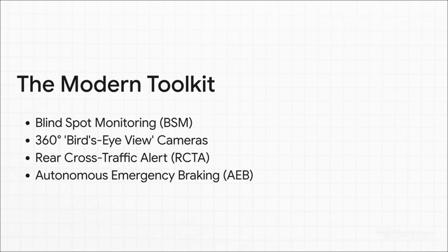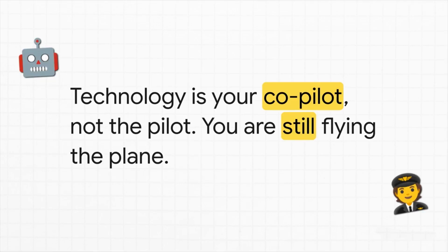It's amazing stuff. But, and this is the most important thing I can say about all this tech, it is your co-pilot. It is not the pilot. You are still the one flying the plane. These systems are there to help you, to be an extra set of eyes, to be a safety net. They are not, and never will be, a replacement for you paying attention.